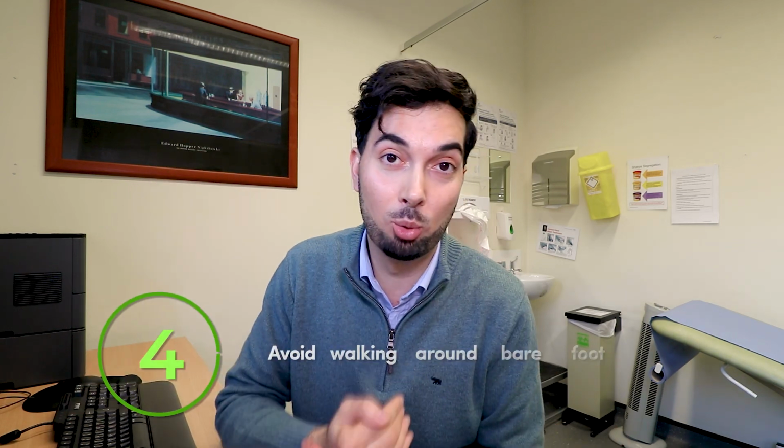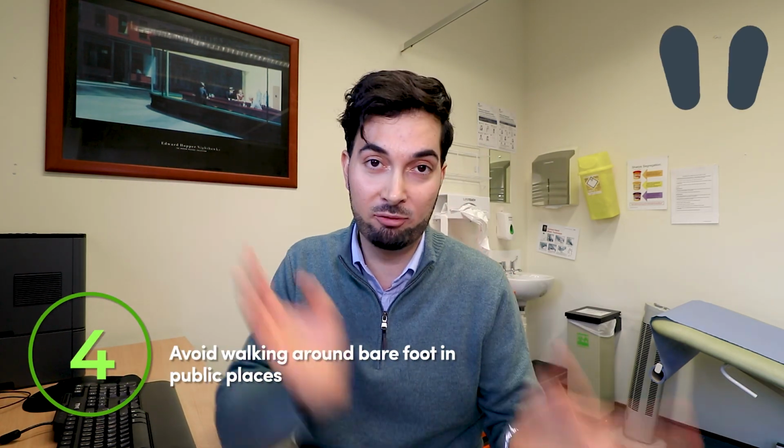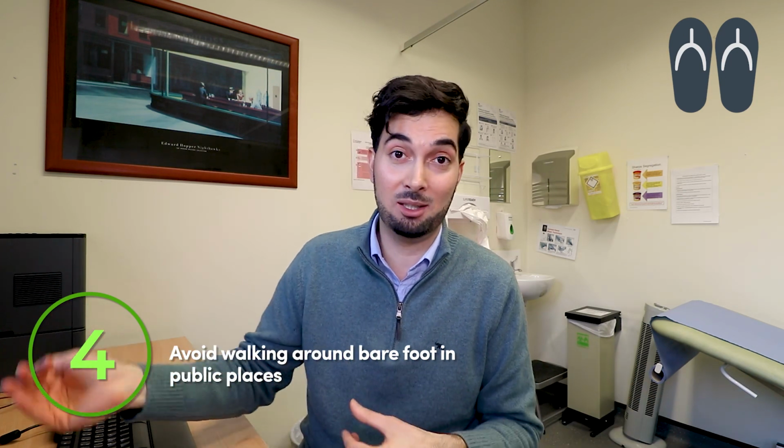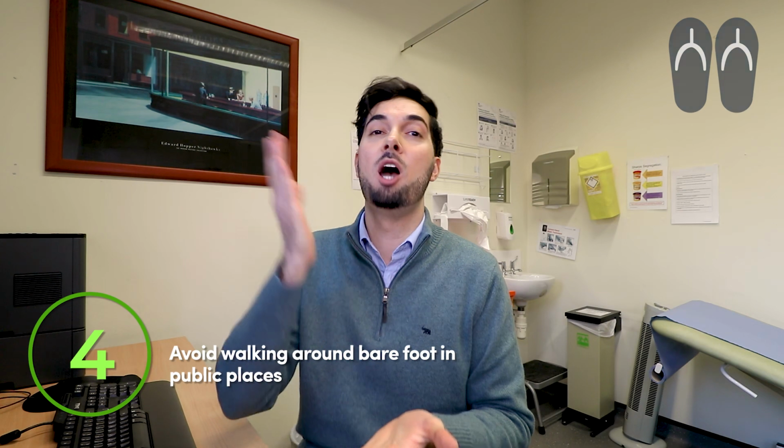When you're going anywhere public where you have to take your shoes off and go barefoot, like swimming pools, public baths, saunas, gym changing rooms, make sure you're not walking around barefoot. Make sure you've got some flip-flops so you're not spreading anything to other people, but most importantly, you're not catching anything from other people as well. So flip-flops are a must.